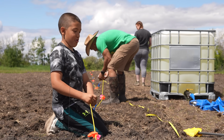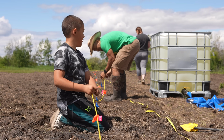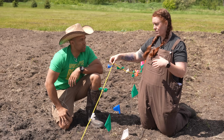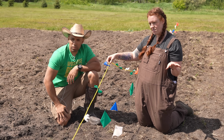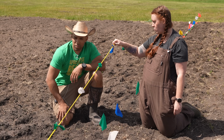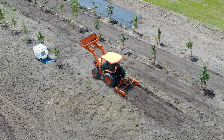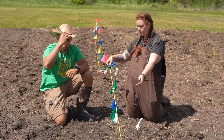Okay. So the reasoning for the rope is because now this can be reused indefinitely. Yeah. So as you expand your food forest, your spacing will always be the same. And all you're gonna do is literally move over. In this case, we're gonna do the size of the tractor, put it down, mark out your flags again, and then you just keep on reusing this.